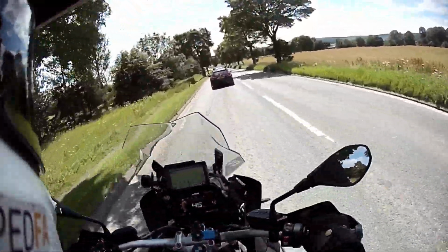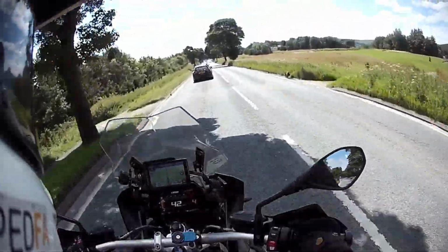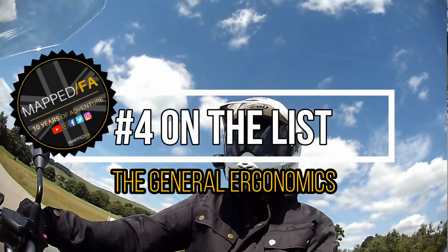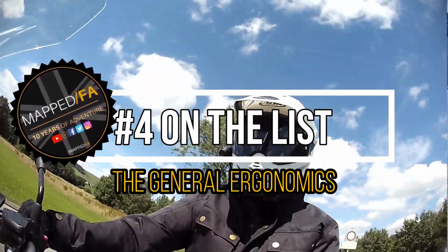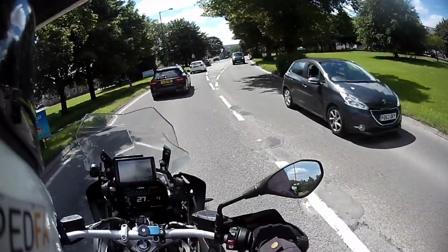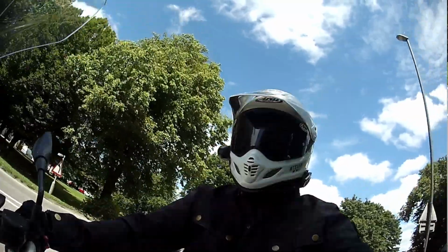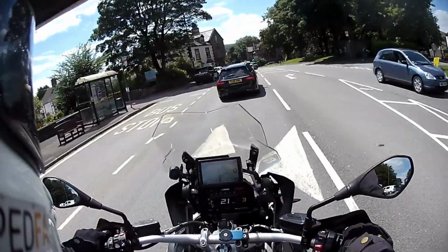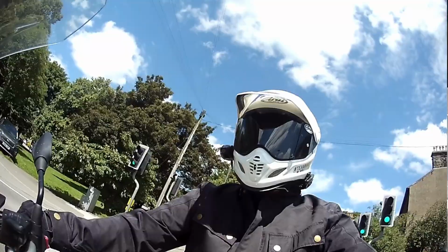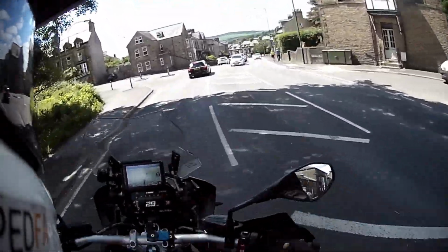Okay, so as we're coming into Buxton now, I'll share with you number 4 on my list. Again, number 4 is based on personal preference, and it is the general ergonomics of the R1250GS. Hello Buxton. Now, before I go into this, I think the GS series of motorcycles are the most comfortable bikes around. They are so good for pretty much anything you want to do, be it touring, commuting, or just having a bit of fun on the weekend. They're just amazing machines. And the Adventure variant was almost like it was created just for me.